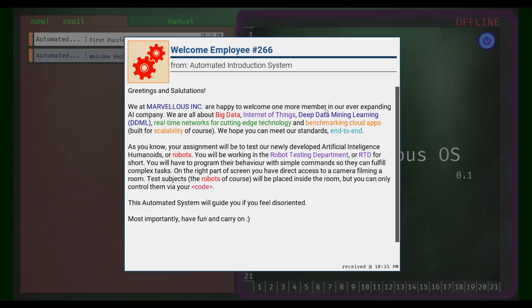I'm happy to welcome one more member in our ever-expanding AI company. Yeah, we're programming AIs. We are all about big data, internet of things, deep data mining, learning buzzwords, real-time network for cutting-edge technology, and benchmarking cloud apps built for scalability, of course. We hope you can meet our standards end-to-end. As you know, your assignment will be to test our newly developed artificial intelligence humanoids or robots. You will be working in the robot testing department, or RTD for short. You will have to program their behavior with simple commands so they can fulfill complex tasks. On the right part of the screen, you have direct access to a camera filming a room. Test objects, the robots of course, will be placed inside the room, but you can only control them via your code. This automated system will guide you if you feel disoriented, most importantly. Have fun and carry on.